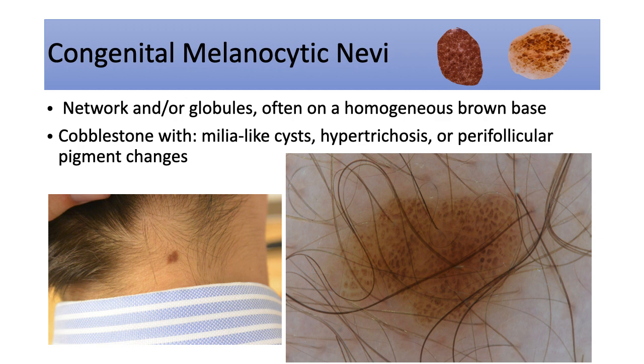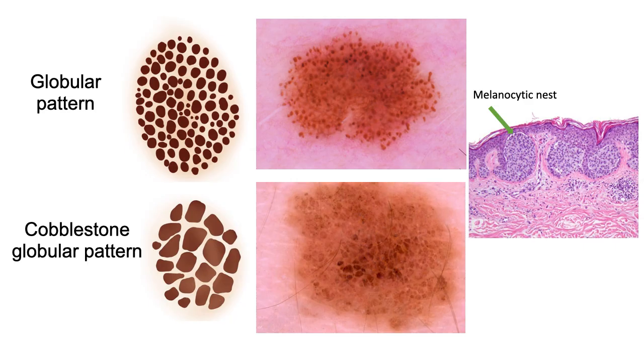Up to 6% of the population will have a congenital melanocytic nevus, and the most common patterns under dermoscopy are a globular pattern or a reticular pattern, sometimes on a homogeneous brown base. When you look at the distribution of congenital melanocytic nevi, the globular pattern has a predilection for areas on the head and neck, like we see here. Large melanocytic nests are often described under dermoscopy as a cobblestone pattern.